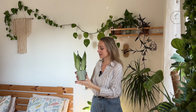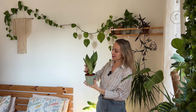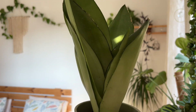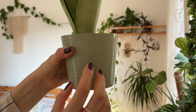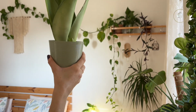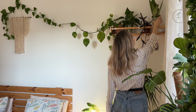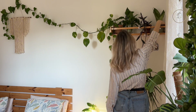So I decided to get this cute Sansevieria. I really love Sansevierias. They are so easy, and I really like this one. I never had this variety of Sansevieria, and I got this cute pot. It's a new product in IKEA. I got this one and in a bigger size. So yeah, I think it's a perfect spot for it. And I really love those light green leaves.